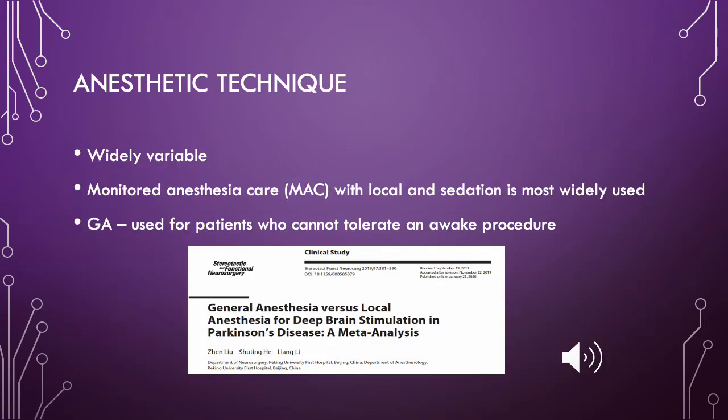Choice of anesthesia agents and techniques vary based on individual institutional practice. In addition, it also depends on the patient population and the indication for DBS insertion. Monitored anesthesia care with local anesthesia and sedation is the most widely used anesthetic technique as it facilitates the intraoperative neurophysiological monitoring. However, GA is often used for patients who cannot tolerate an awake procedure, such as pediatric patients, patients with extreme anxiety, developmental delay, severe off-medication symptoms, or patients with behavioral disorders.